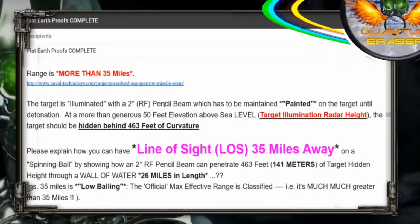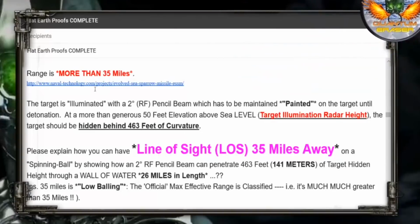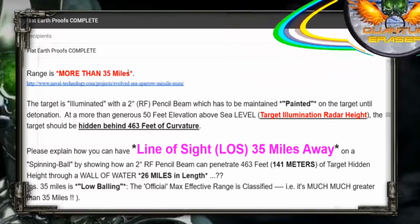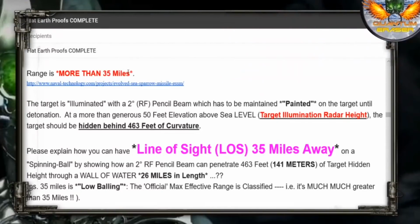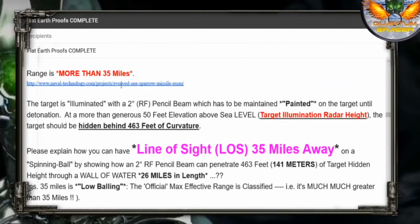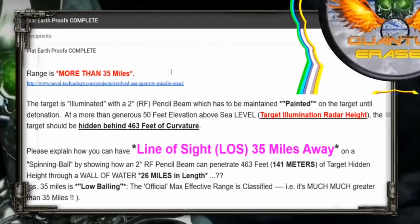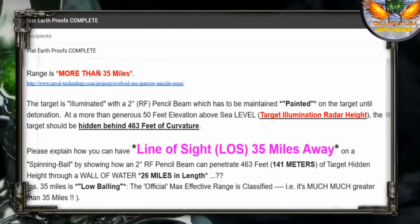Range is more than 35 miles. Now, in this document right here from Naval Technology, it'll give 31 miles or somewhere in the vicinity of 50 kilometers. I got the more than 35 miles from a Sea Sparrow missile instructor himself. Now, this distance is not the maximum range. They're not going to give the maximum range. It's not going to happen. But it's at least 35 miles.